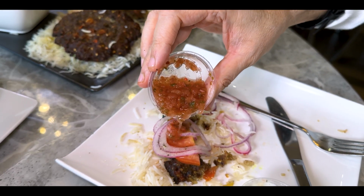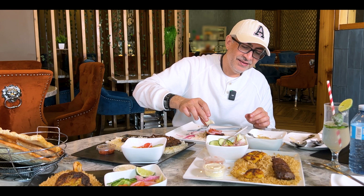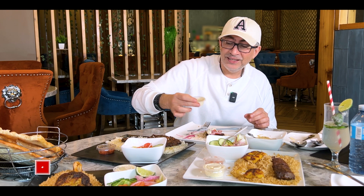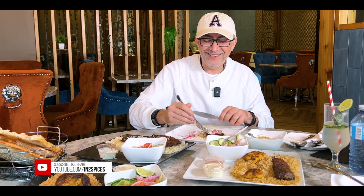Next level, good stuff. Drizzle a little bit of tomato sauce on it. A little bit of this creamy sauce as well. Ab bana bahol, ab aayega maza.